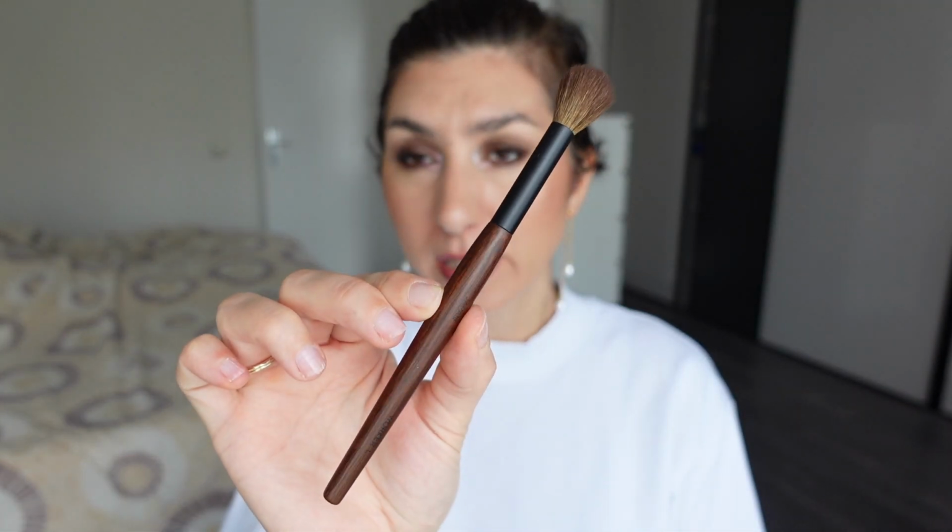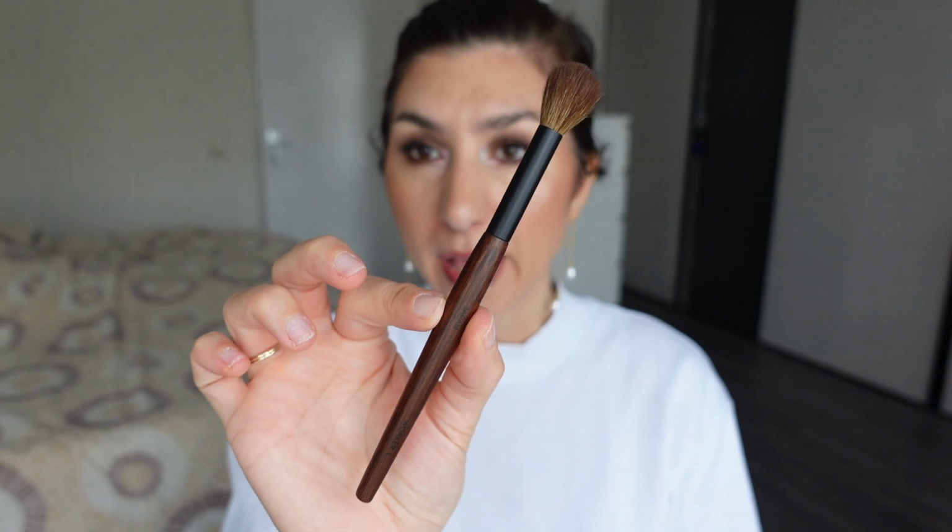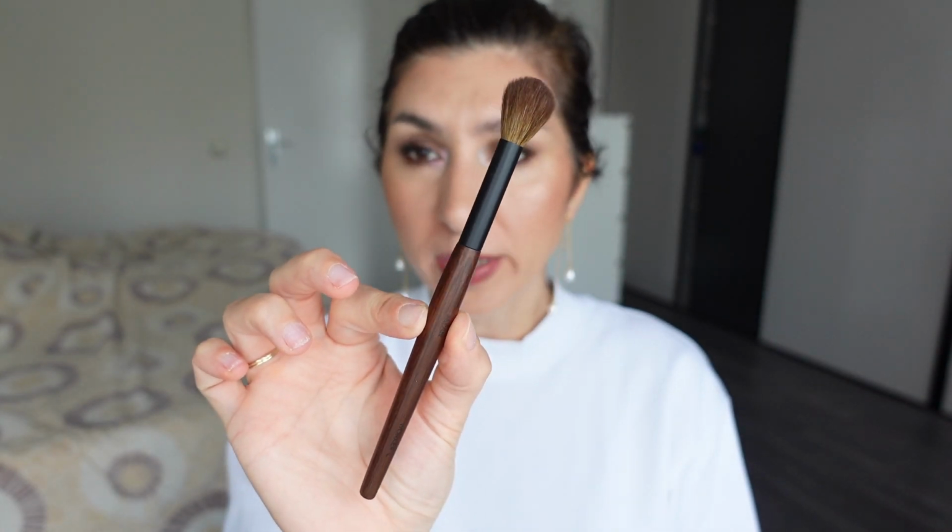And the same can be said for the other brush that I ordered from this set. This is the, what is this? This is the Worker L. So this brush is quite interesting. It is new to Sonia G's line, and it looks quite a bit like a huge blending brush.